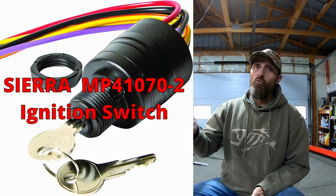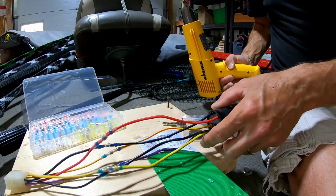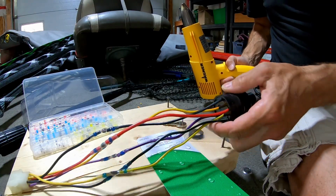So here I am out on the island, and I just left it grounded because I needed to order a switch. I didn't have the tools to fix it, and I wasn't going to bring it in and pay huge bucks to get it done when I knew I could get an ignition switch off of Amazon. So I just reordered. I went back in my orders, found the ignition switch I ordered for the first boat, reordered another one, and replaced it myself.